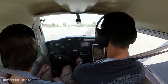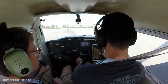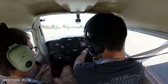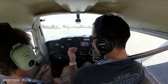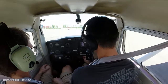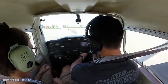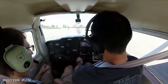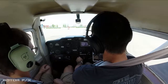Alrighty, here, we're gonna do our run-up check. We're gonna switch our frequency to the tower, 135.0. Okay, and we'll start our run-up check. What we're gonna do is to push all the fuel inside. Okay, make sure the flaps are up. The transponder is on VFR. Okay, we're gonna put 1700 RPM here.